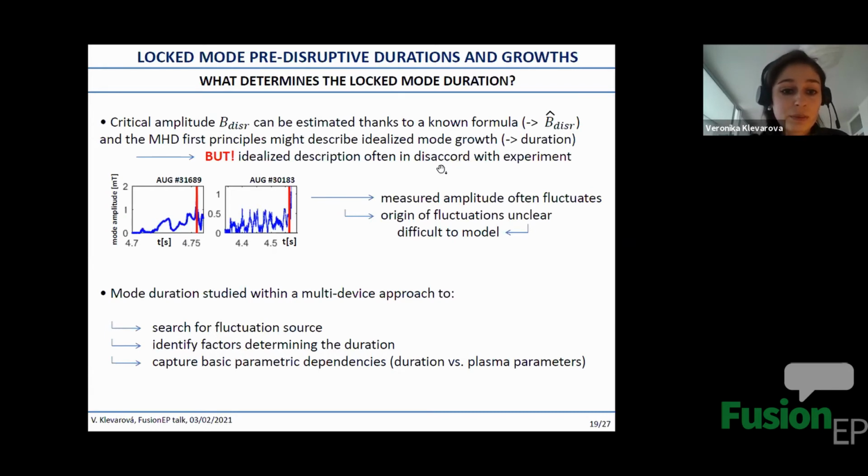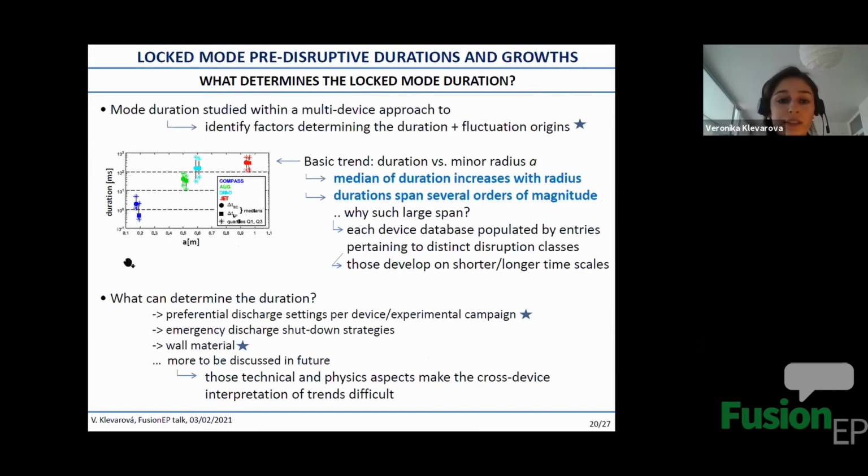So here we studied the mode duration within a multi-device approach, and we wanted to search for the source of the fluctuations, identify the factors that are determining the duration, and ideally it would be great to capture some basic parametric dependencies, so we would know what the duration depends on. So let's have a look first at the factors that determine the duration plus the origin of the fluctuations.